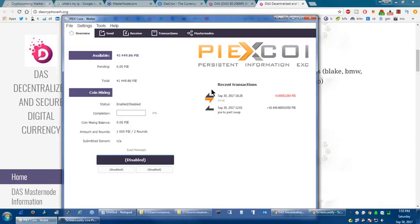They could, for example, use another product like 10x. 10x is a multi-cryptocurrency debit card. They could actually attach it to their 10x card and spend it in the real world as fiat. So that's one of the things with the Piecoin X, with that social send.